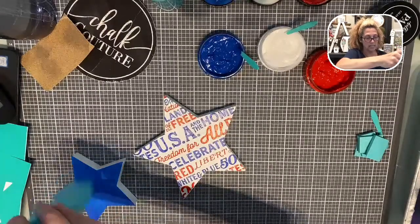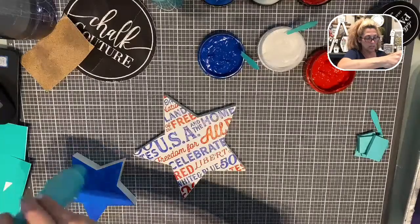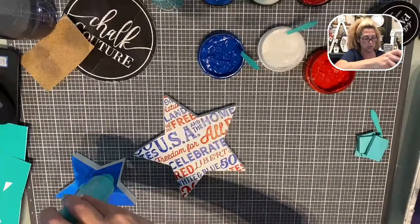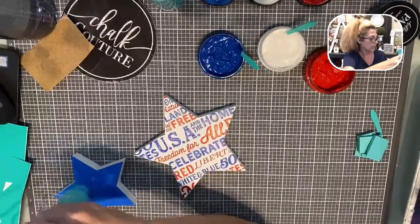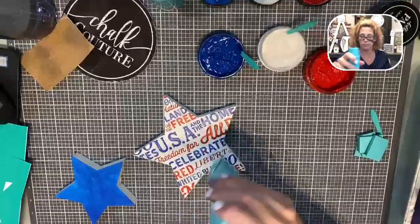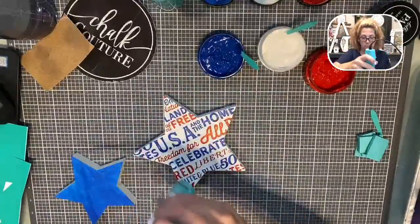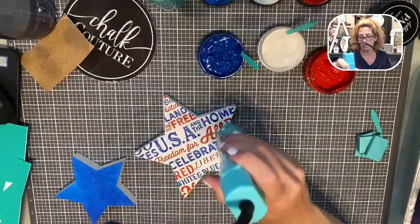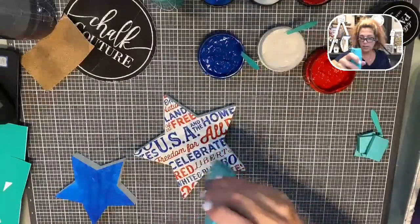I'll tell you what, these are the bomb. You all need to get yourself a set of stars. Four reels. I got a little bit of water on this thing. Oh, that makes me mad. Oh, and my light's up there flashing away. Just drying this up.